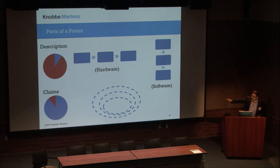And if you see, the claims are made up of little blue dashes with rounded corners, right? Well, all of those little blue dashes come from here. They come from the hardware and the software. So we need these descriptions in order to be able to write the claims. Okay? Are you getting it? Hardware, software, claims. So you leave the claims for the patent attorney.